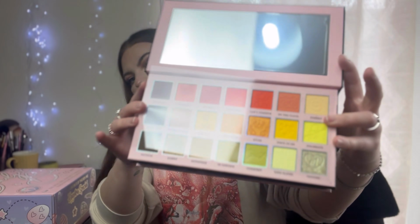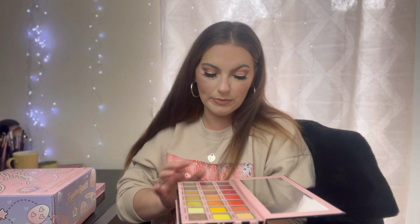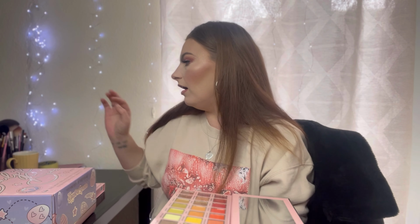There we go. So yeah, I really just love the PLouise formula. I think it's amazing. I'm actually wearing one of the Wedding Wish palettes today. One of the Wedding Wish, I meant one of the Love Tapes, and it's the Wedding Wish palette.